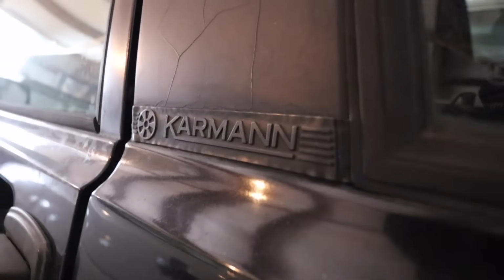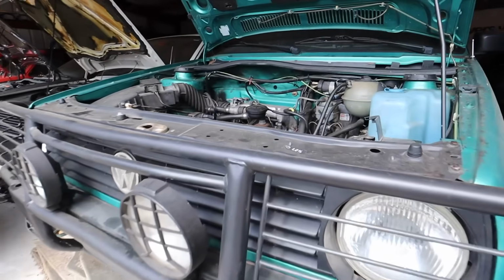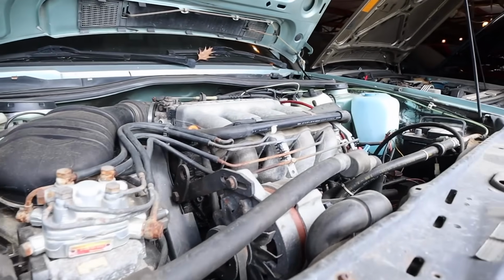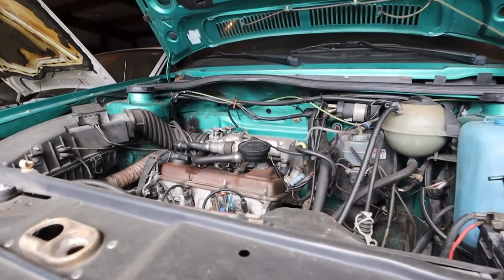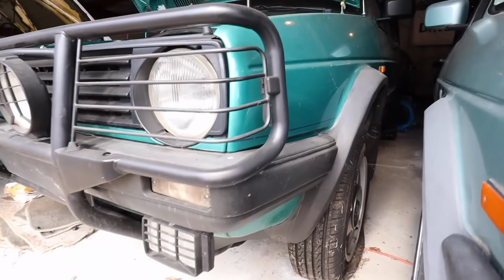Body by Carmen. Here's a good view of the engine bay of the Golf Country. Look at how low the engine sits in the engine bay. You know, we've got the 16-valve that sits in this Mark II. So basically the front ends of these cars are the same. They're both Mark IIs. But look at how far down that motor sits. It's crazy to see a body lift on one of these cars.